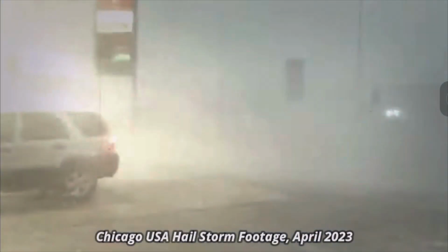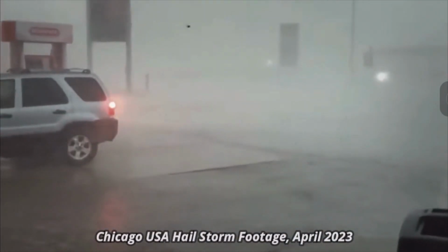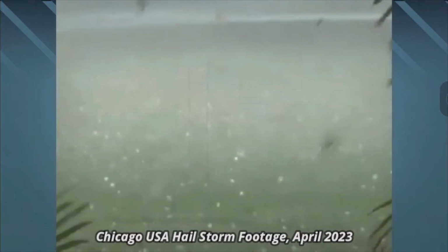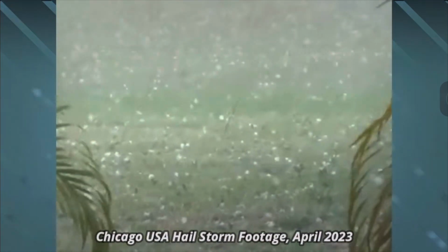The National Weather Service is warning northern Illinois residents to seek shelter Tuesday afternoon as a series of severe thunderstorms march across this area, with some producing baseball hail and winds in excess of 70 miles per hour.